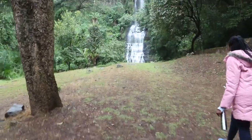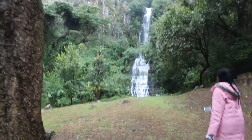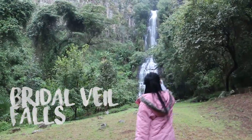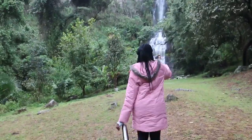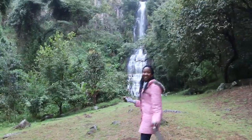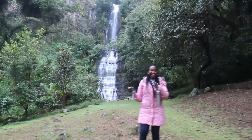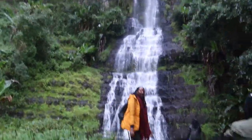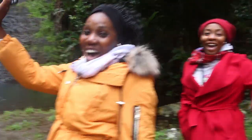Chimanimani. While Bridal Veil Falls was affected by the cyclone, it's still, if not more, beautiful than ever. So make sure you stop by there and enjoy. Other things you can do in Chimanimani are summiting Mount Binga, bouldering, and checking out Tessa's Pool.